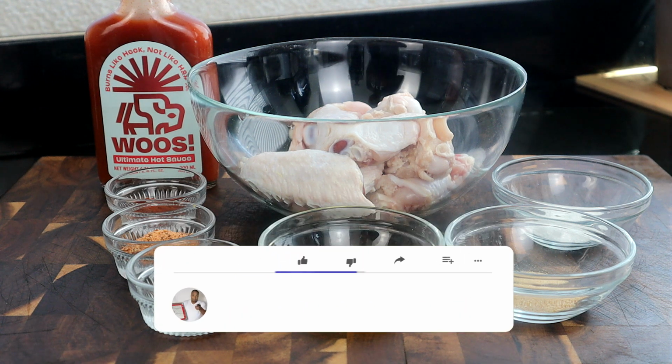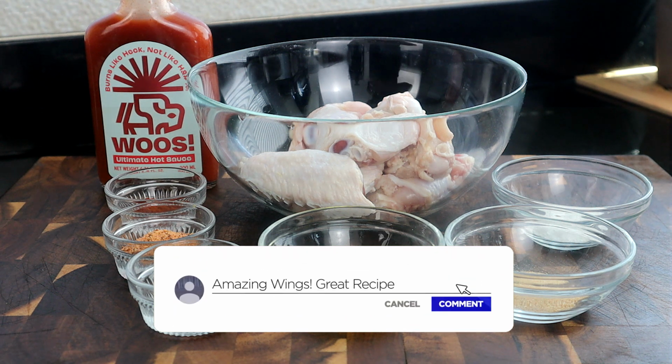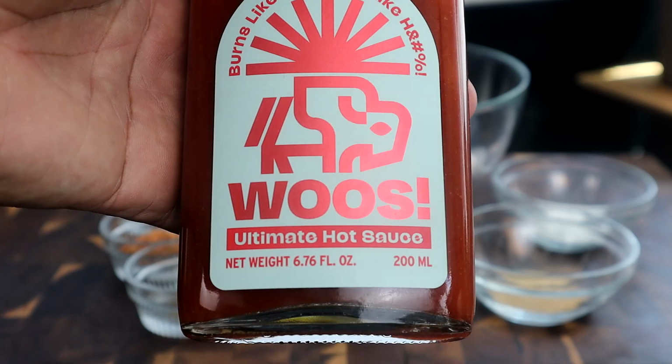All right, guys, so here are the ingredients we're gonna use for today's amazing buffalo wings by Woo's. I'm gonna show you guys what we're gonna use. Quick roll call. We got our wings here, of course. We're gonna use some baking powder, some garlic powder, a little olive oil, some black pepper, got a little Creole seasoning here. And right here, we have some hot smoked paprika. Now, if you don't have the spicy hot paprika, use your little cayenne pepper and some smoked paprika. And right here, we're gonna use Woo's Ultimate Hot Sauce.